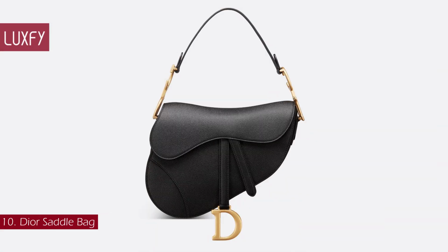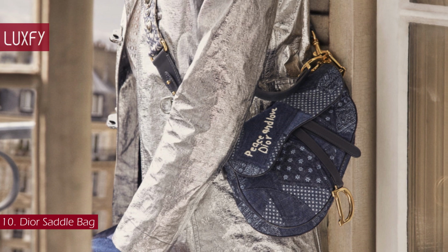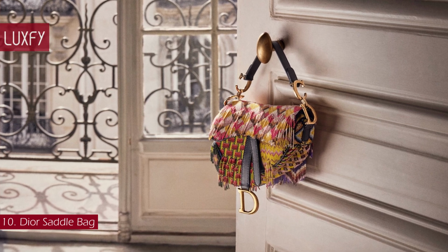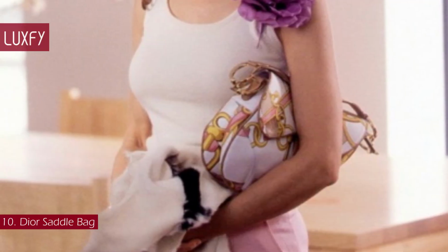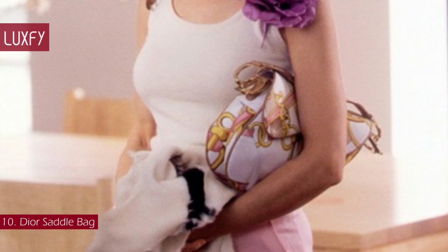Number 10. Dior Saddle Bag. The saddle bag was first created in 1999 at the peak of John Galliano's Dior tenure. Its initial appearance toed the line between what was considered high fashion and, for lack of a better word, ugly. Intended to be worn short-strapped and tied against the arm like a saddle, the accessory became an instant trend, sported by everyone from Beyoncé to Carrie Bradshaw.